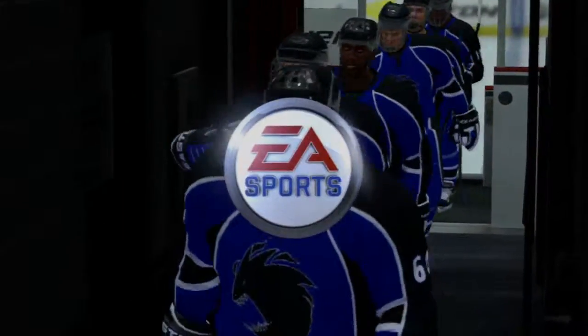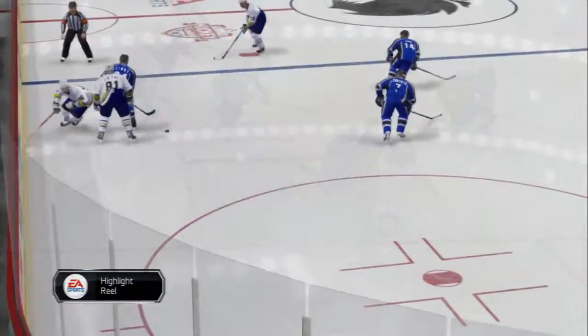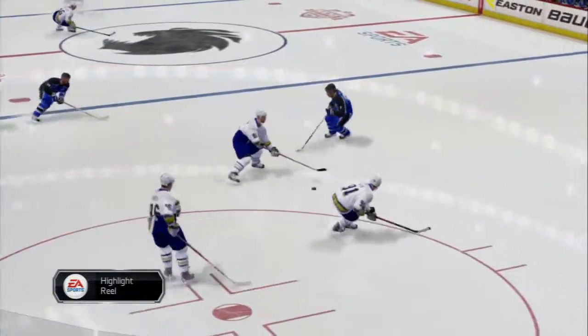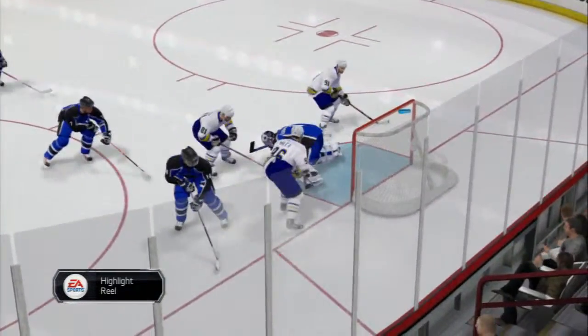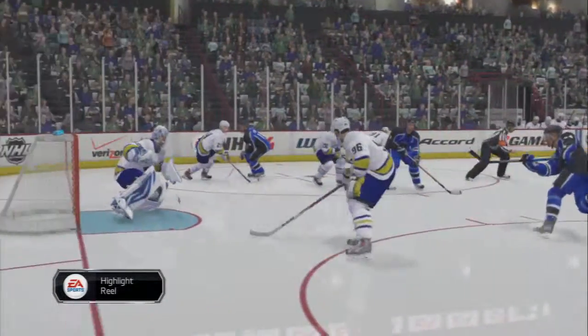Well, that was a period of domination on the ice, Bill. Boy, we're talking about almost running the other team out of the building here. Linden's goal, it came early, and right now it's the difference as we head to our break.